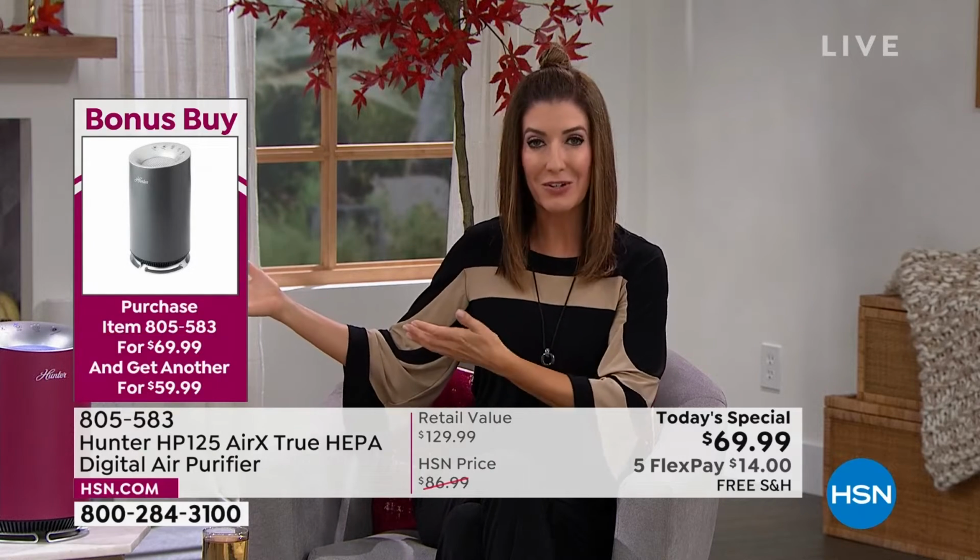So whether you buy a HEPA filter here or anywhere else, I highly recommend that you choose an air purifier with the HEPA filter. Once you get that HEPA filter, you know you're getting the highest standard of filtration, plus 2 additional layers of filtration. So I really think you're going to be really happy with this offer.